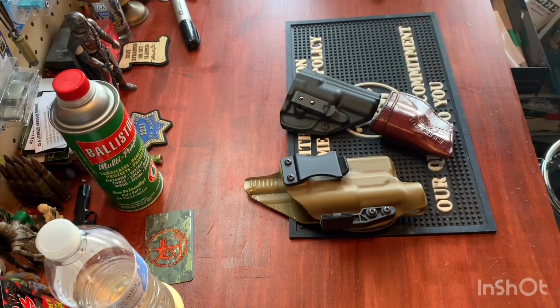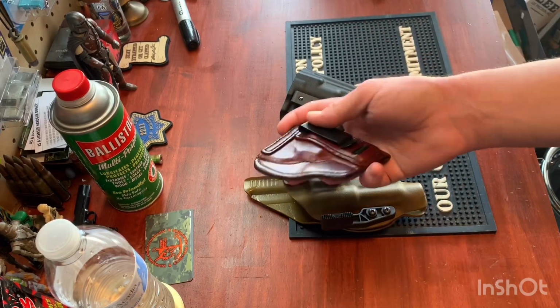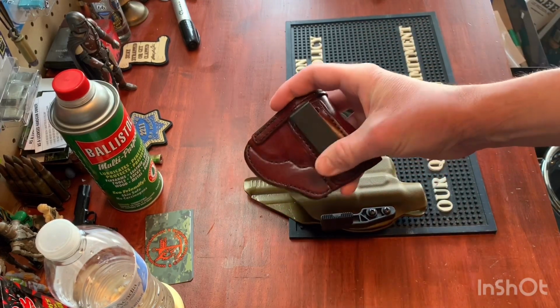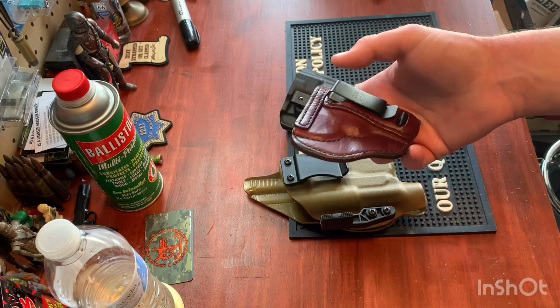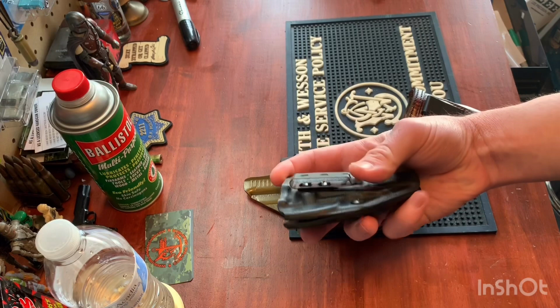Some of these you don't need a belt at all. That's I guess another pro of this. This clip is designed for a belt, and this one is mostly designed for a belt. I say that because it's got enough retention where you would not need a belt depending upon the type of pants. But then you've got clips like this that are purposely designed to not need a belt at all.